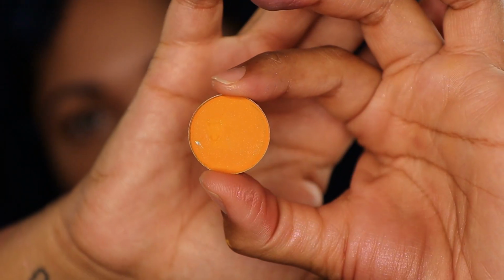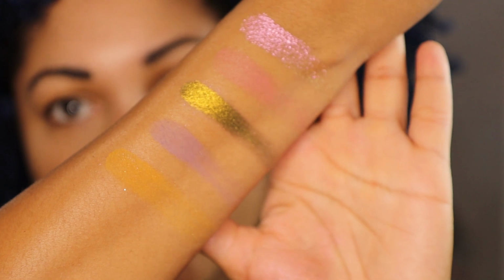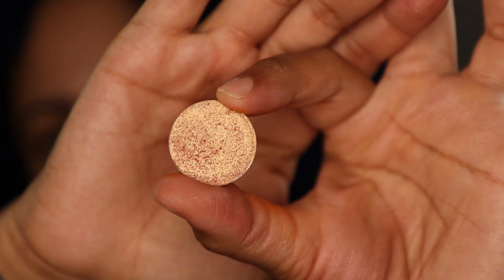This next shade is by Copacetic Cosmetics, and it is the shade Clementine. So it's just a matte orange. Next by Sydney Grace, we have the shade Apricot. And you can see that this is a peachy shimmer.